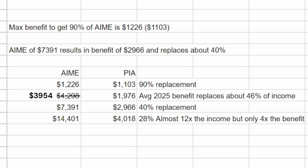If it was $7,391, your PIA would be $2,966 and replace about 40% of those monthly earnings. And finally, at the maximum of $14,400, the PIA would be $4,018 and would replace about 28%. And I put a note in here, it's about 12 times the average lifetime income, but only about 4 times the benefit. And that's because of the way the Social Security formula works. The lower income is going to be replaced at a higher percentage than the higher income.